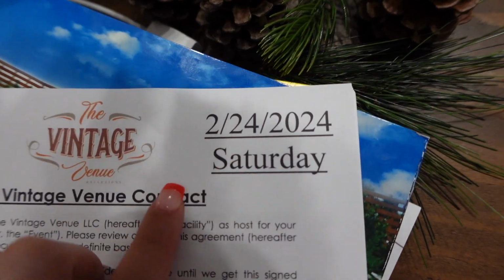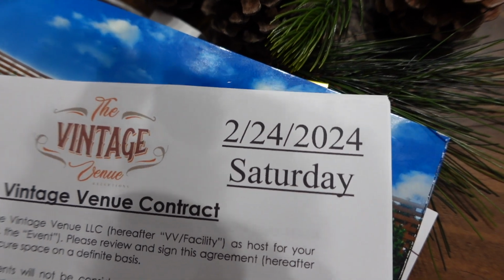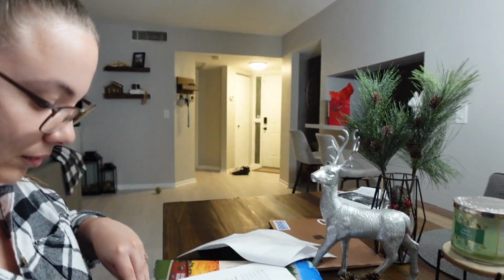Exactly. This is our special date. We picked Saturday, 2/24 of 2024. She was like, oh, it's a lucky number. And go figure, the 10th was already taken and the 17th is his birthday. So we kind of had no other choice but to get the 24th, but I'm okay with that. It was the only one left.